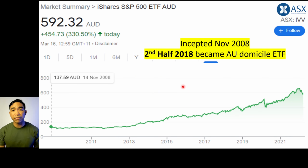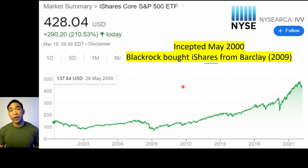BlackRock's iShares IVV, listed in ASX, was incepted around November 2008. And since the second half of 2018, the fund has become an Australian domicile ETF, whereas IVV, that is listed in New York Archipelago Stock Exchange, was incepted in May 2000.